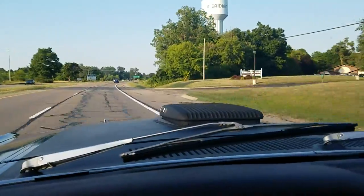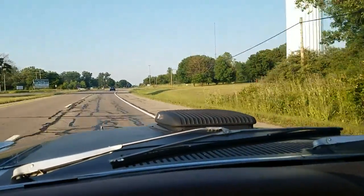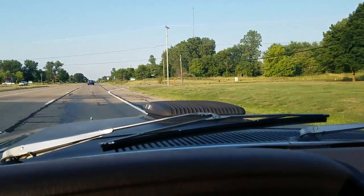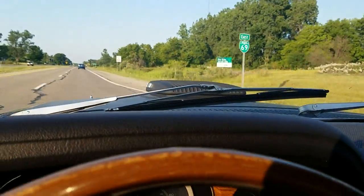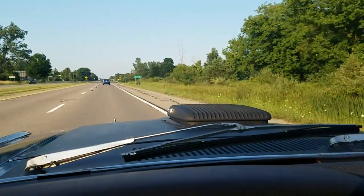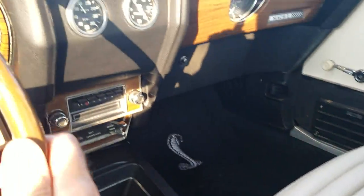Wrapping up a test drive and inspection on a 1969 Ford Mustang Mach One Cobra Jet. True Cobra Jet. Original build sheet. Beautiful original Acapulco Blue with white knit Corinthian vinyl interior.